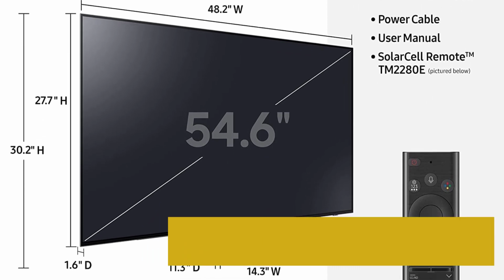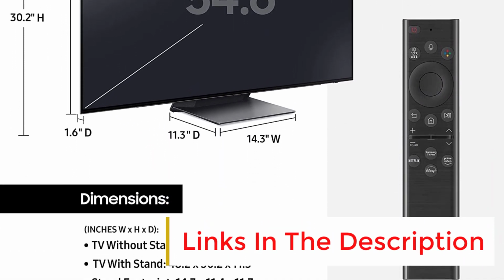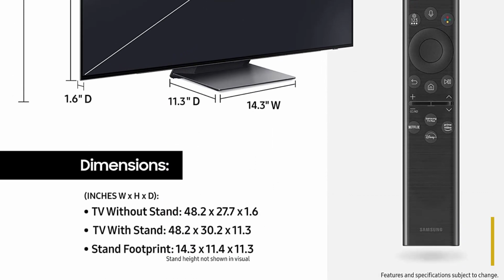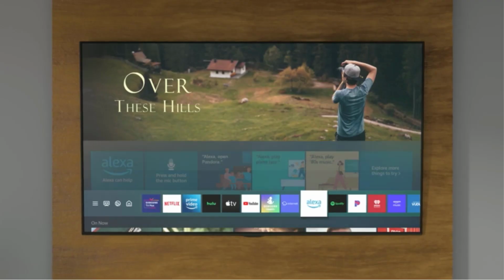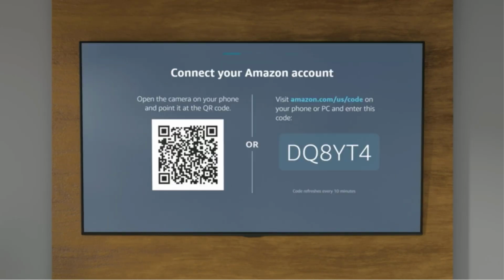your new TV. If you don't want to use voice assistants, the Tizen interface is well organized, fast, and easy to use, and it has a huge selection of streaming apps, so you can quickly find your favorite shows.